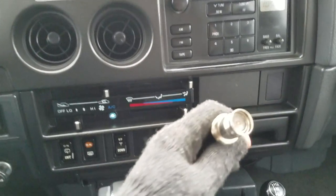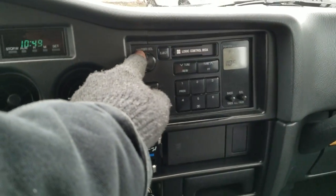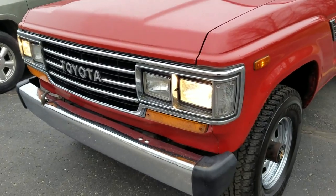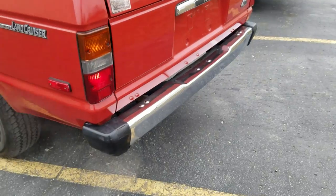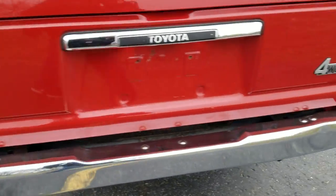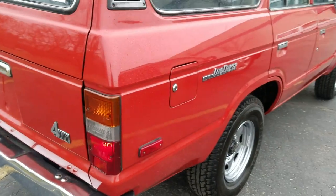Lighter is very clean, and it doesn't want to push in, so no wonder nobody ever smoked in here. Radio's not coming on. Not sure why. Clock is working. Headlights and taillights are all in check. Side markers might either be dummies or bulbs are out. Don't really know.